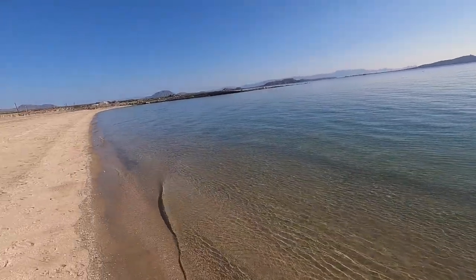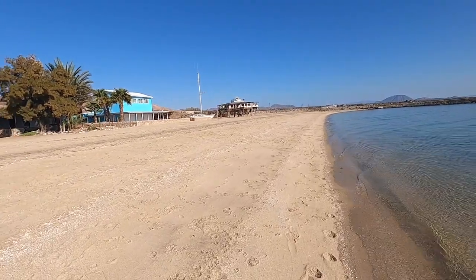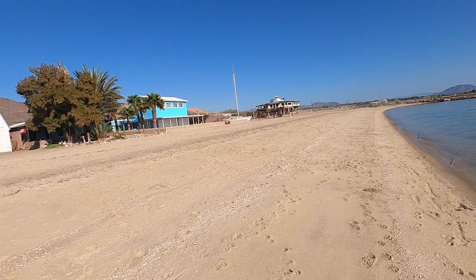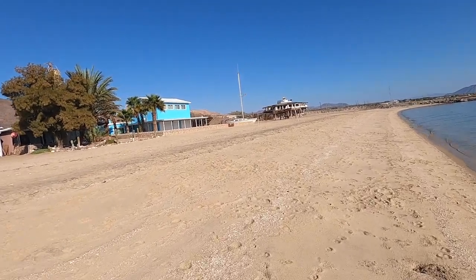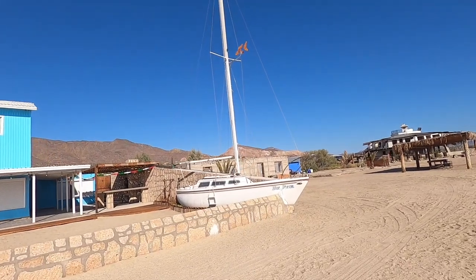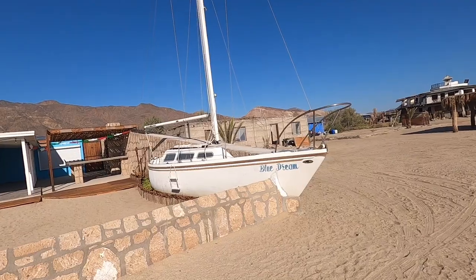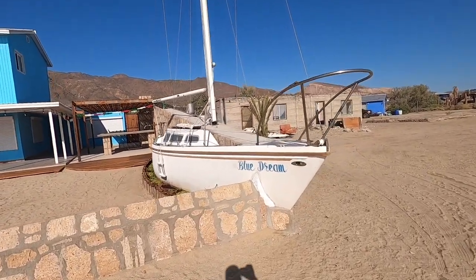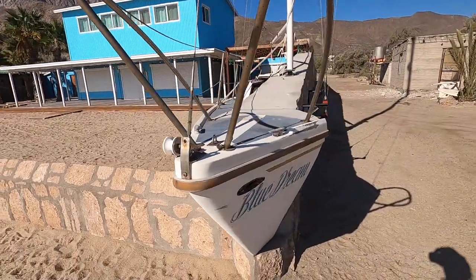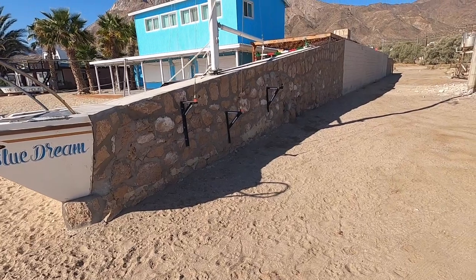Saw this Catalina 27, looks like on its trailer, ready to launch. So I thought we'd go check it out for you guys. This nice blue house. But upon closer inspection, right up my alley, it's just yard art. It's like one third of a sliced down Catalina. Check this thing out. Somebody did a great job.